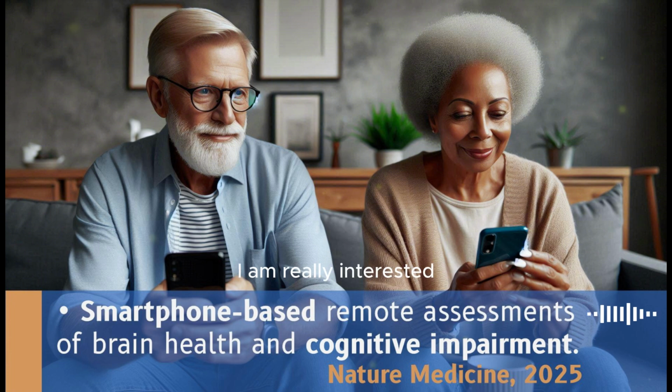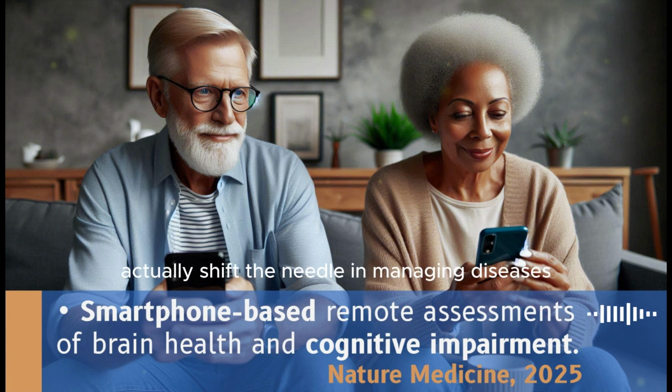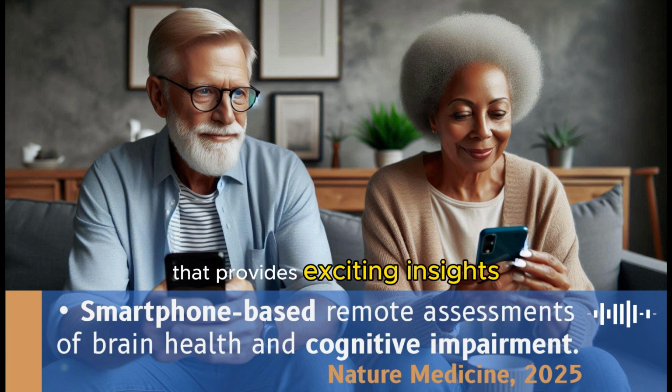Anna, before we get started, I am really interested in thinking about how this applies to my daily clinical work. So let's tee this up for our listeners with two questions. First, in our increasingly tech-saturated world, how can we, as healthcare professionals, reliably use the data passively gathered by our patients' smartwatches to get objective markers for early signs of cognitive decline? And second, if early detection is key, can this type of remote monitoring actually shift the needle in managing diseases like Alzheimer's by enabling earlier intervention and lifestyle changes? Those are the million-dollar questions, Adrian, and we're about to dive deep into some research that provides exciting insights.